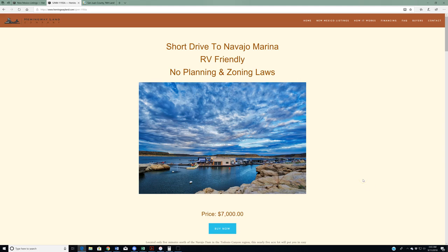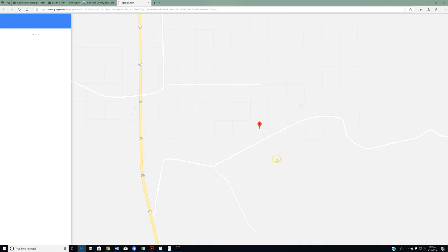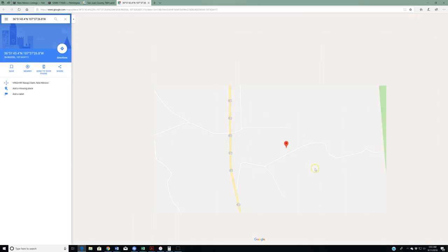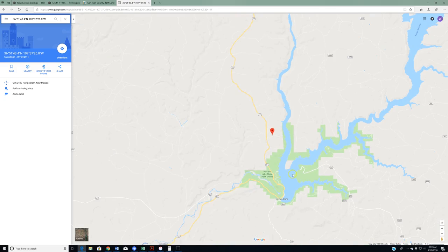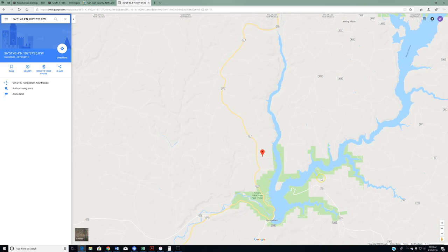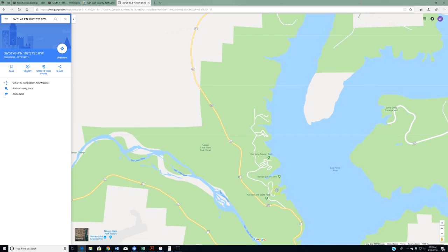So anyway, let's do what we always do and go to the map. As always, click on the GPS coordinates down here. It's going to bring it up on Google Maps. This is the subject property right here, and if we scroll back, you can see exactly where this is in relation to the marina. By the way, I recently learned that the Navajo Marina is not the largest body of water in the state of New Mexico, but rather the Elephant Butte Lake in Sierra County holds that title. So you can expect us to start trying to buy land down there as well. But for the moment, let's talk about this one. By the way, that was some free trivia for you.